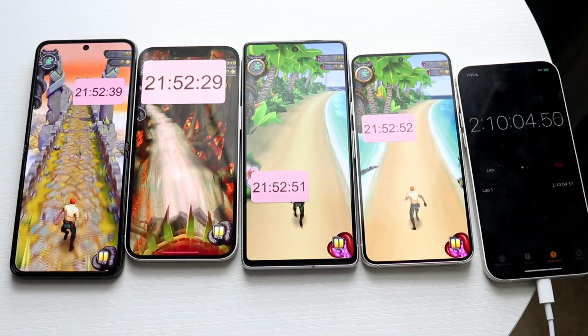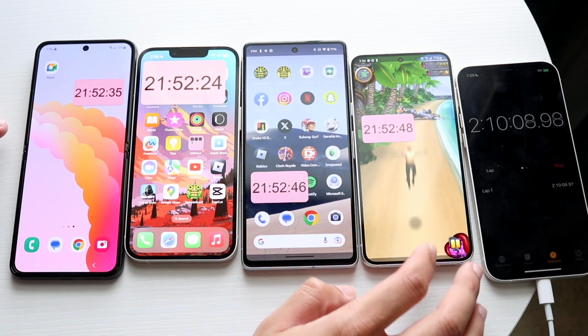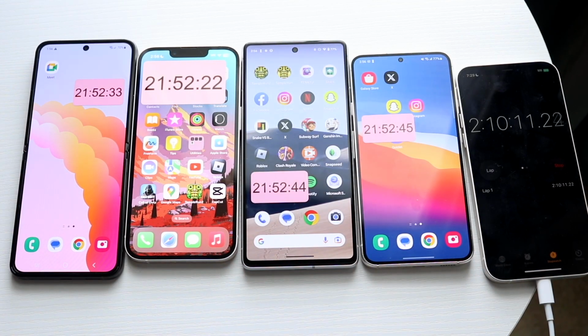So it's been about another hour of me basically just playing Temple Run in the background with the video playing as well, and we are at varying battery lives. The Z Flip 5 is at 70%, the iPhone 14 is about 76%, the Pixel 7 at 77%, and the Galaxy S23 also at 77%.